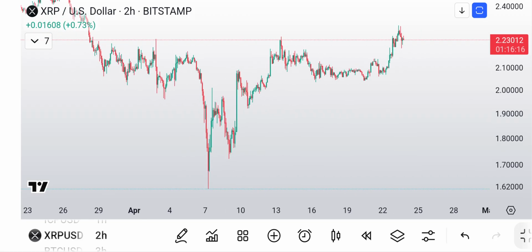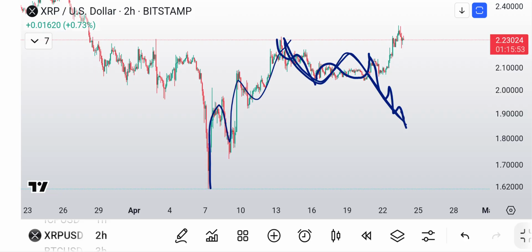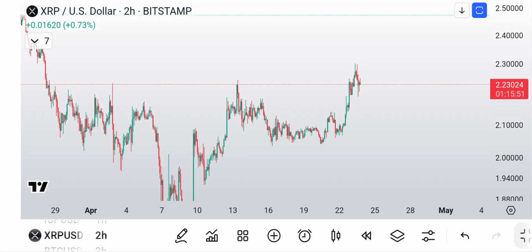But wait a minute, we don't have a 3-wave pullback yet. And then what did we get? We got a 3-wave pullback. And then what did I say? I said, well, wait a minute. This could turn into something bigger. It could turn into a bigger 3-wave pullback. For example, this can go up in 3, and then we can come down 1, 2, 3, 4, 5, A, B, C, and be a little bit more proportional with this diag. But obviously that didn't happen, right?